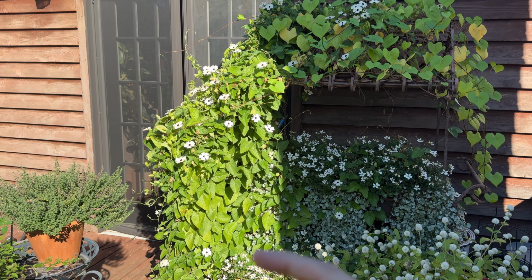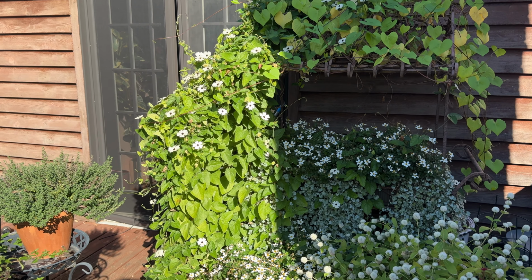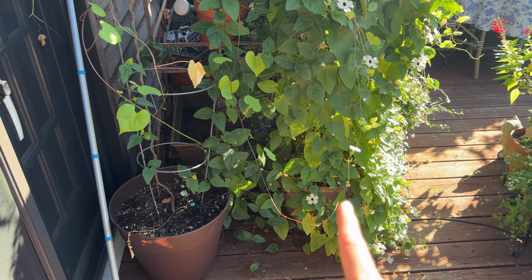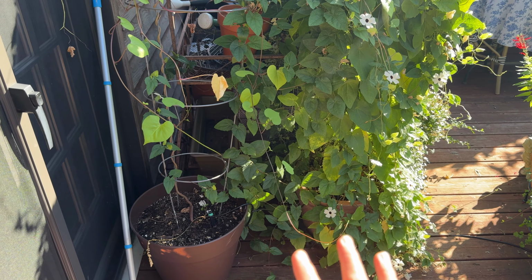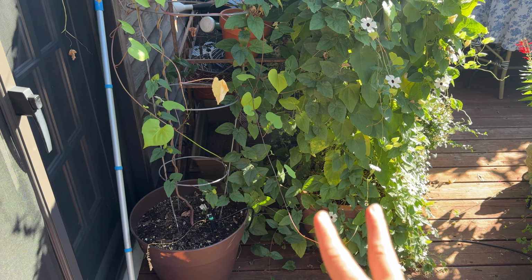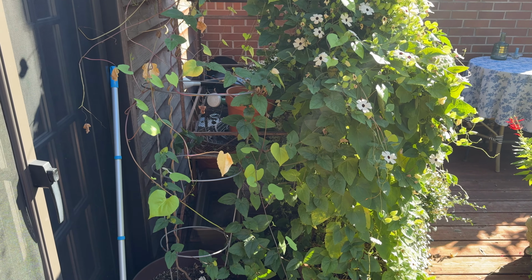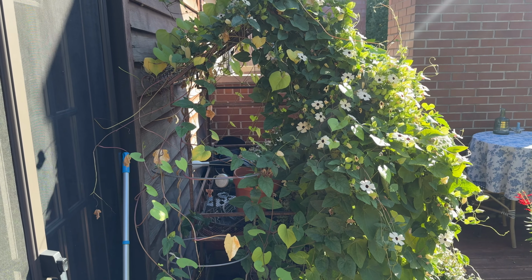Next year, I'm gonna do, well, actually, let me pop over the other side and show you what it looks like. So that's the pot with 1 morning glory. That's the pot with 2 of the black-eyed Susan vines. I think that next year I will just do 2 black-eyed Susan vines here, 2 black-eyed Susan vines here, and just have this whole thing absolutely covered.